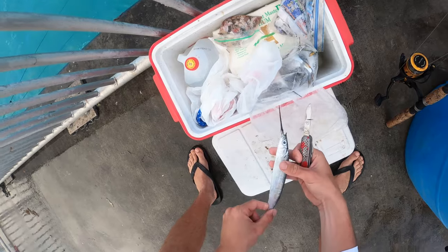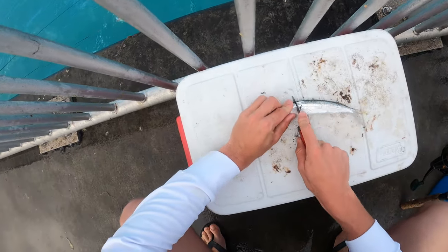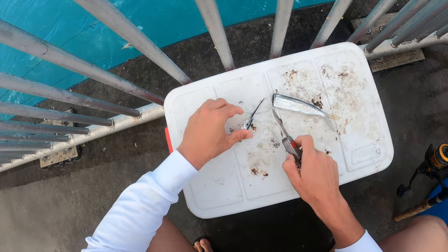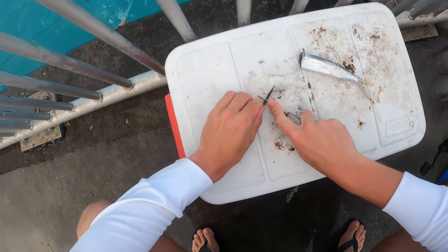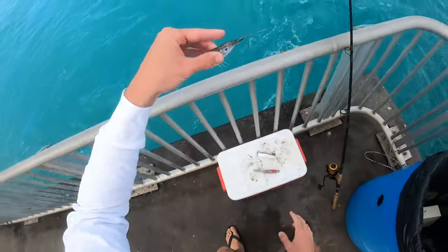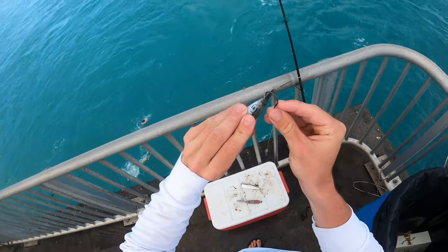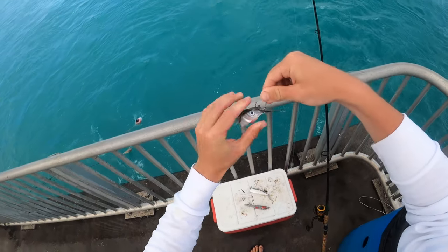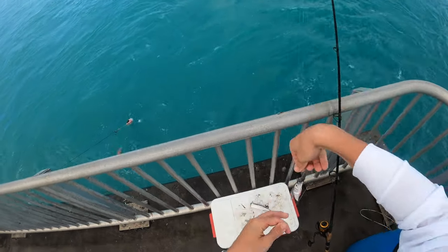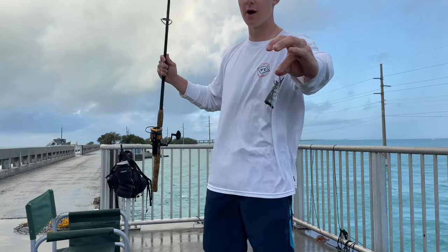Oh yeah, these guys are beautiful. So guys, like I said, picked up some more ballyhoo this morning. Not super fresh, but they are brine, so they're pretty good. And all I like to do is just break up that beak a little bit, make them look in distress. And this will be our first bait out. So ballyhoo head right here. Hook this guy right through the top of the head right there. So first bait we're gonna throw out here, guys, little ballyhoo head.